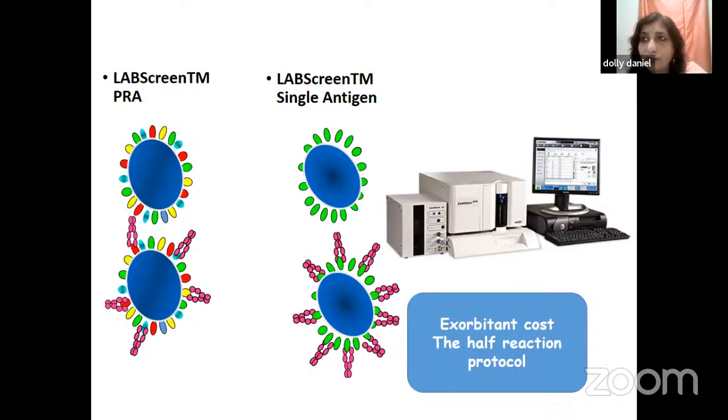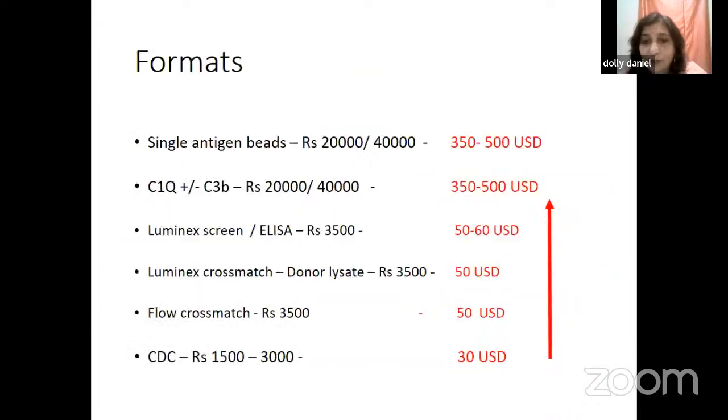And only a few years ago, we came across the half reaction protocol which Dr. Claus's lab had validated. And that has cut cost and made it far more accessible. So while we were juggling cost issues, this is just to show you what it costs. A complement-dependent cytotoxicity is 30, and it goes up to a single bead, which costs us in India almost $500 if you do it in its full reaction.